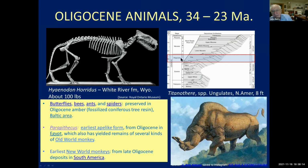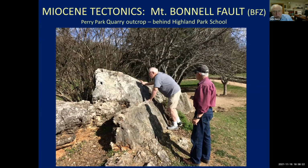The main unit in the Oligocene in the Gulf of Mexico is the Frio, which is another humongous oil play. So by the Miocene, we're starting to see this tilting. And one of the first signs of that in central Texas is the Balcones Fault Zone.